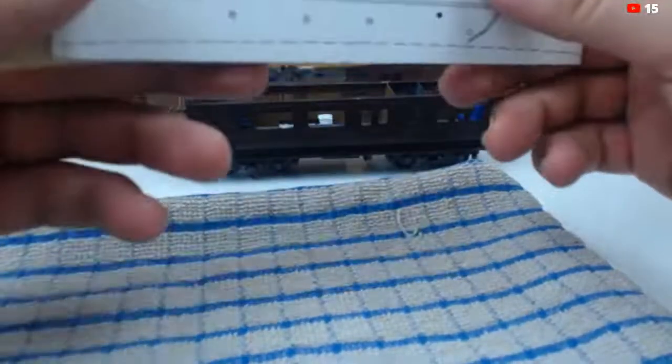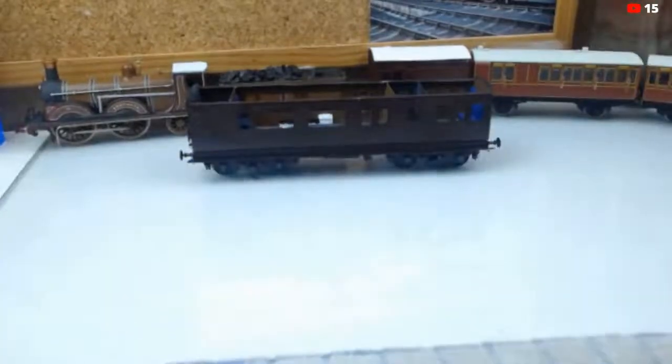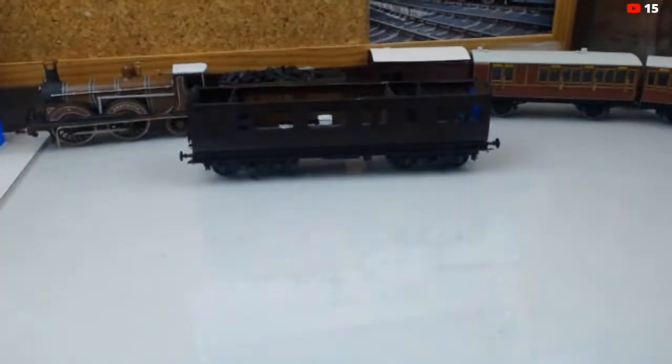Yes, but A, it wouldn't be like mail, and B, it wouldn't have the route to run on. Minor details, Alex. Minor details.